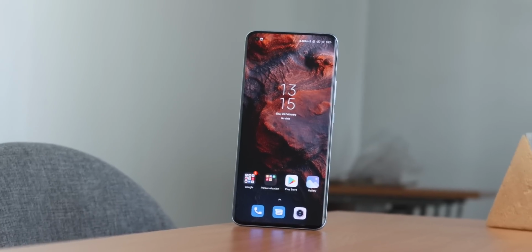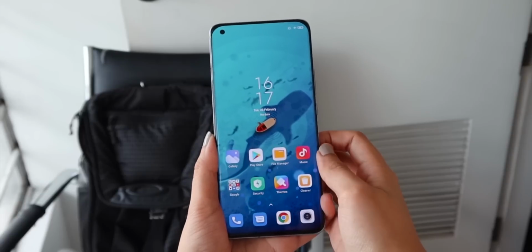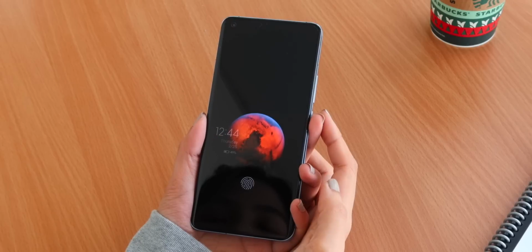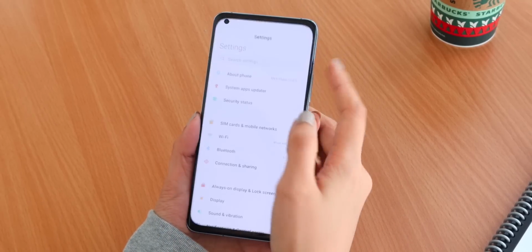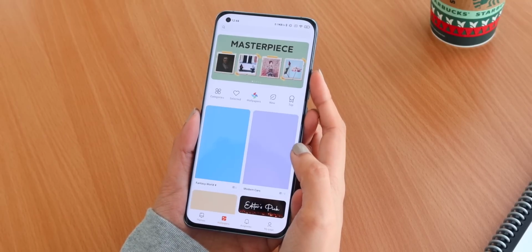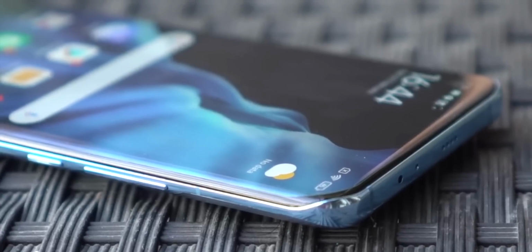Up front, we get an almost bezel-less 6.81-inch wide Quad HD Plus AMOLED dot display with a 20:9 aspect ratio and an extra sharp pixel density of 515 pixels per inch. We get a tiny punch hole notch on the upper left for the front camera, and we also do get an under-display fingerprint sensor that's easy to reach. The screen is protected by the new Corning Gorilla Glass Victus, which is actually 2 times more scratch resistant than the Gorilla Glass 6, and it can survive drops of up to 2 meters. On top of that, it also has a pre-installed screen protector, so thanks for that.